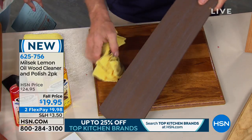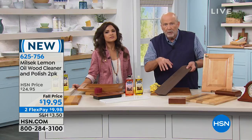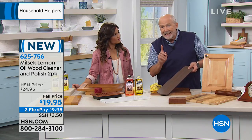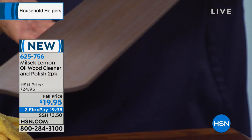Now what happens is, where it was gathering dust and the static electricity was causing it to get dirty, it's not going to do that anymore. As it spins and spins, you'll have to clean it less often because you've got the Milsec finish. You've got that Milsec shine, and therefore it operates.